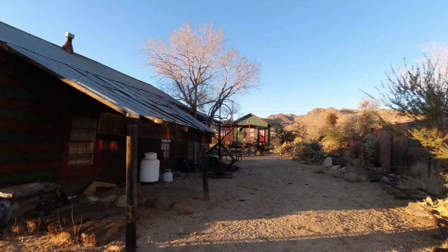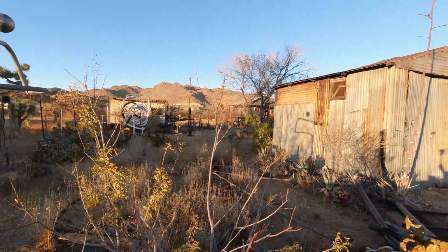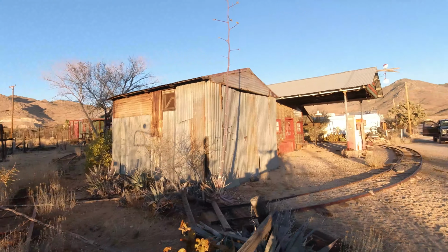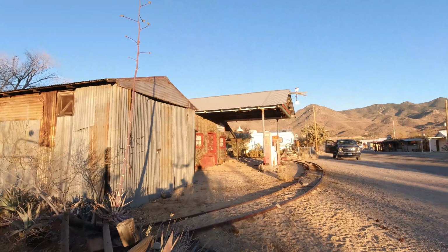Don't see a train anymore. Bank safe there. Alright, the robbers got it. Busted it open. Kind of a little interesting. Sun's getting low. My shadow's getting out there.